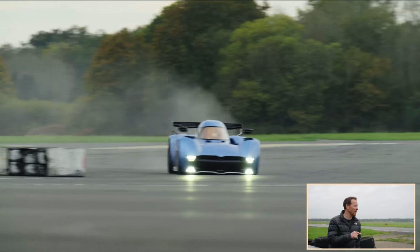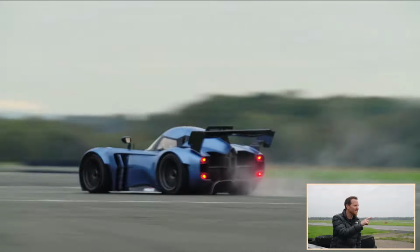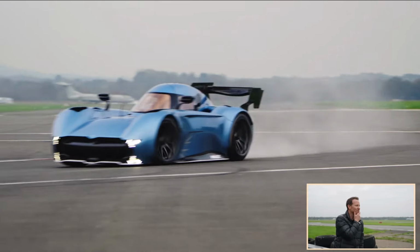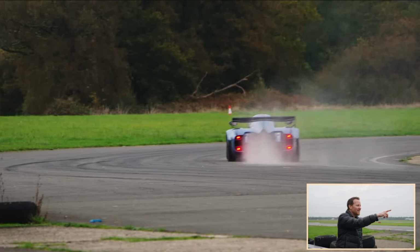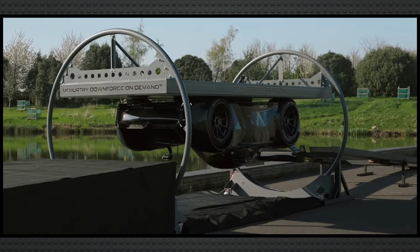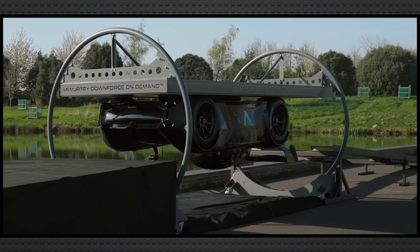Look at this clip from its recent Top Gear hot lap. It genuinely looks like a low-budget car chase from a movie where they just sped up the footage. As if that wasn't enough, the company also put out a video where they drove it completely upside down, which is something we theoretically knew was possible for years.